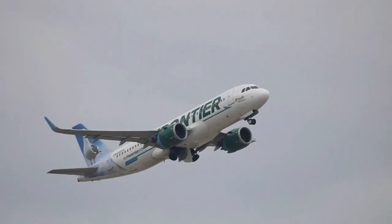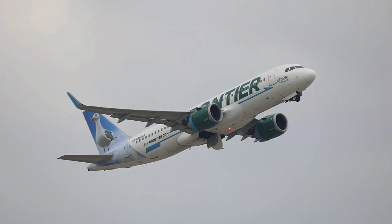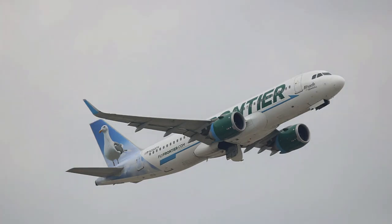Here's another Frontier. This time we got the Seagull. Very nice. This is going to be 350 Foxtrot Romeo, looking very nice. I think this is a good looker. Let me know in the comments what you think and which Frontier tail in this video has been your favorite so far. But overall, I think the Seagull looks really good.